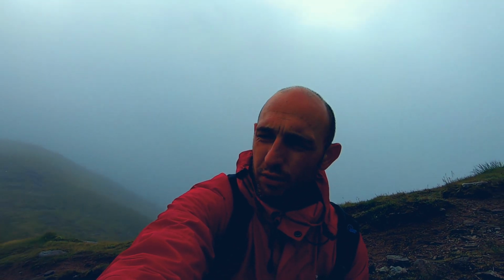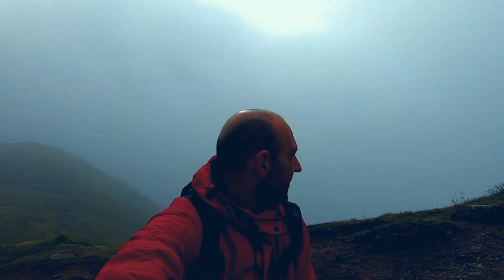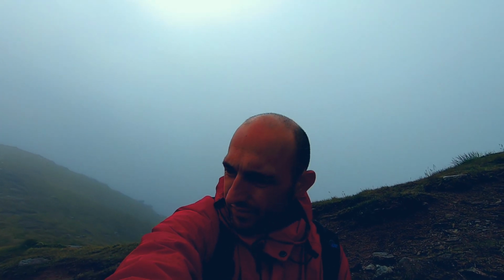I'm at the bealach between two hills. First time I've had to try to talk to you because the wind up there is pretty bad. Still in the quag, as you can see. The sun's trying to pop through here, hoping that this burns it off. Get a view at the second one, but it's been quagged in all morning, so I can't see it.